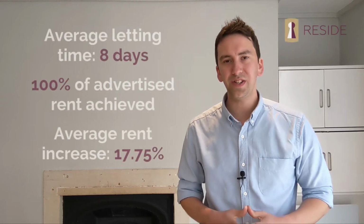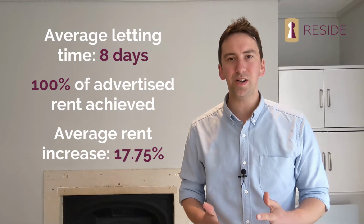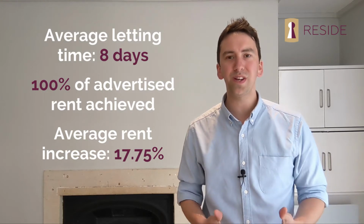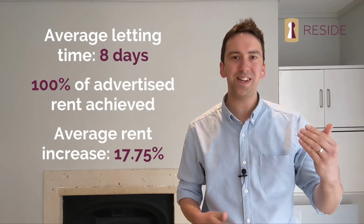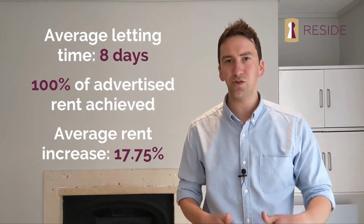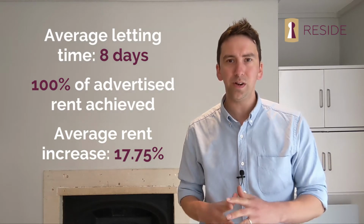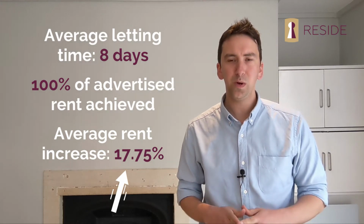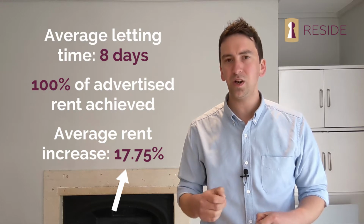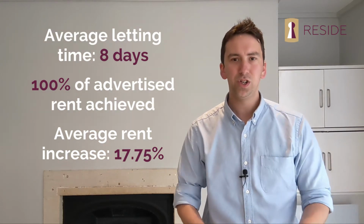Here are our key stats from April 2022, and as you'll see, they're very much in line with the trends that we've seen over the past several months of high tenant demand, low property supply, and competition for properties driving up rents. But the figure that I really wanted to home in on is this one at the bottom, which is the average increased rent that we're achieving on the properties that we re-let during April.